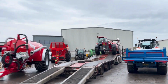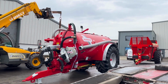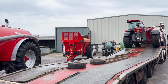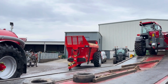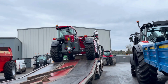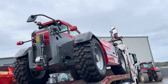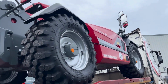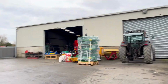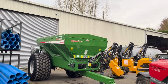And then we have that Redrock. Oh, they must be bringing an 1800 gallon. They were going to bring a 1600 gallon, they must have changed their mind. And our K2, much better. That's the new Wiedemann loader, 7024, I think. No, 7042. It's already loaded up. And this spread point spreader is going too.